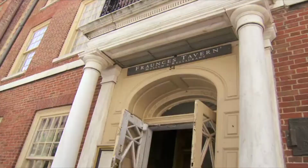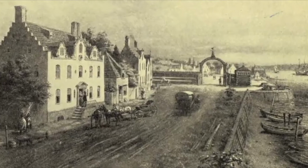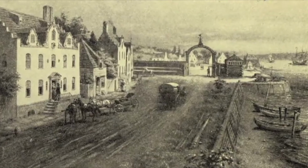You might know that Francis Tavern at 54 Pearl Street is one of the city's oldest buildings, but you may not know that Pearl Street is the city's original waterfront. That means that New York Harbor once began right here. Pearl Street got its name from the piles of shiny mussel and oyster shells the native Lenape left on the shore. But after the Europeans arrived, it didn't remain the water's edge for long.